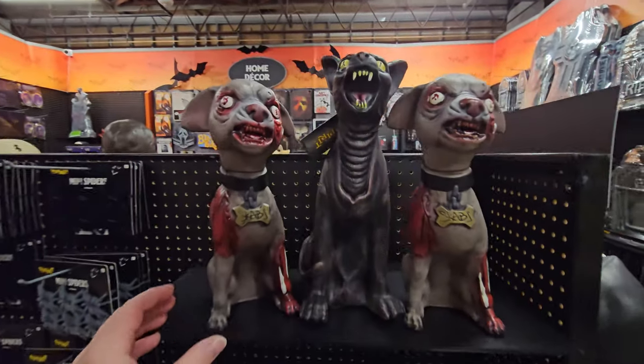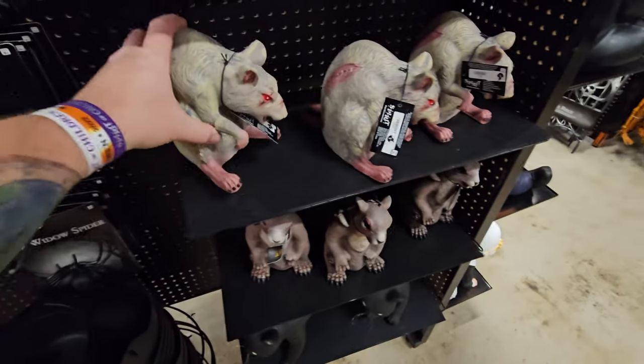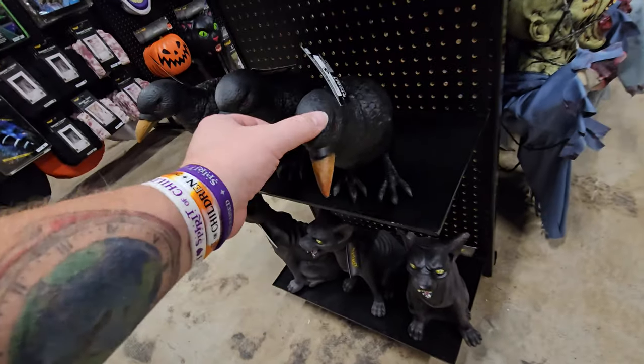We got Scabs and the Secret Keeping Cat ganging up on us. We have a whole bunch of the Hello Rats. We have the Zombie Squirrels. We have the Creeping Cats. Let's leave some stickers for the Cauldron. We have the Crows over here, a Murder of Crows.